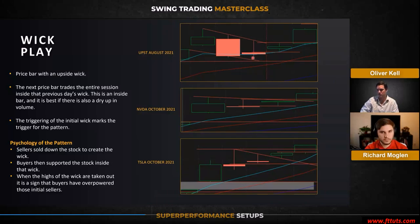Some of these will be green. This one's green, this one's red, this one, or I guess this one's red. This one, yeah, I guess they're all red. You're right. Sorry, but it's more the volume and how the stock's acting versus so much whether it's green or red. Right.